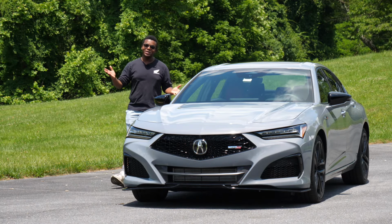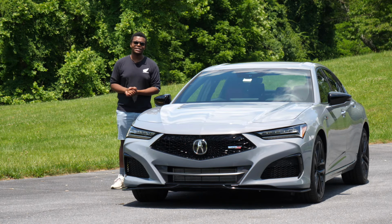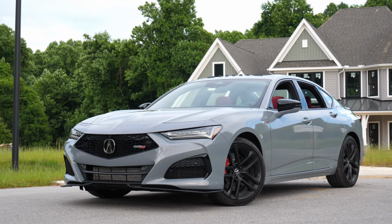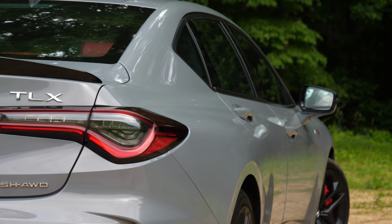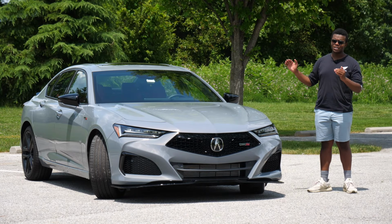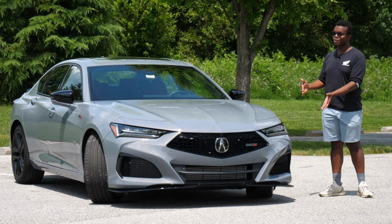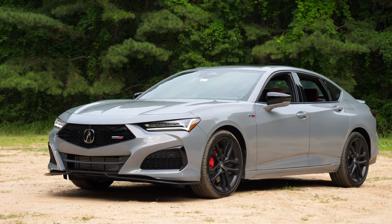Welcome as you join me on this nearly 100-degree day, but we have something very special. Acura's flagship sports sedan, the TLX Type S, the top shebang for the TLX lineup. And it's in a new color for '24, which is A-Spec and Type S exclusive, Urban Gray Pearl.